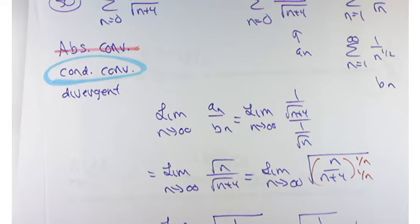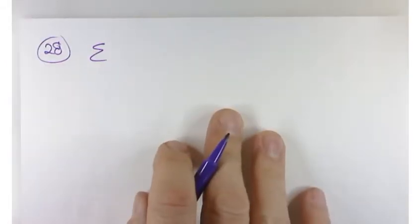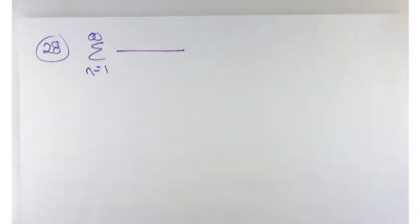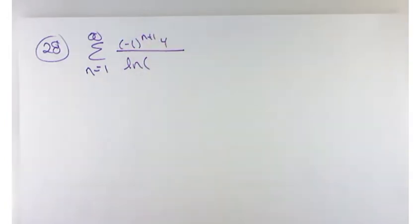All right, let's change things up just a little bit here. Let's start looking at something called the remainder theorem. So it's going to start with problem number 28. Sum from n equals 1 to infinity of negative 1 to the n plus 1 times 4 over the natural log of n plus 1.